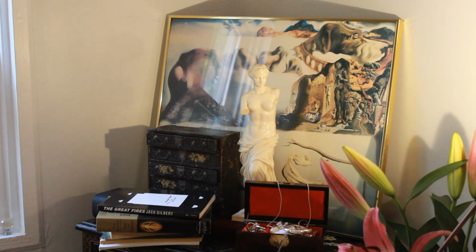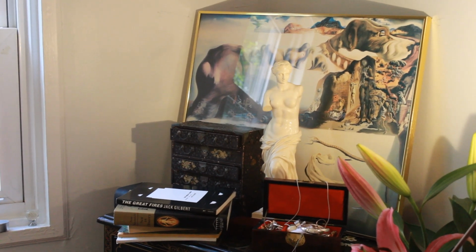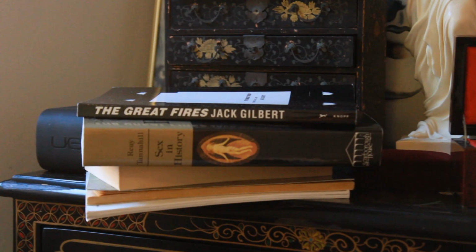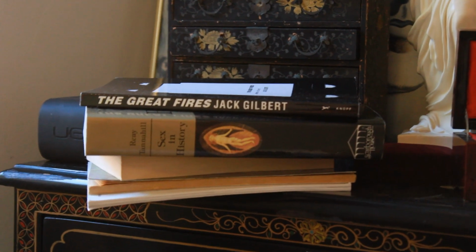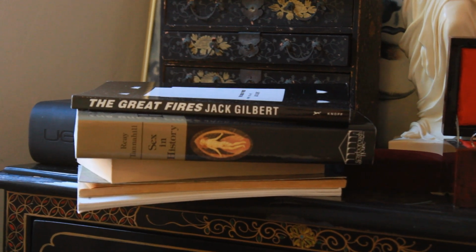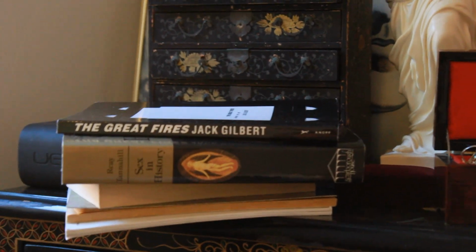So lastly, we're just going to travel over to the left, and we're just going to talk about what's sitting on top of the chinoiserie cabinet. Of course, you're going to have more books. The most important one here is going to be one resting on top. It's called The Great Fires by Jack Gilbert. That's a current read, and it's really spectacular.